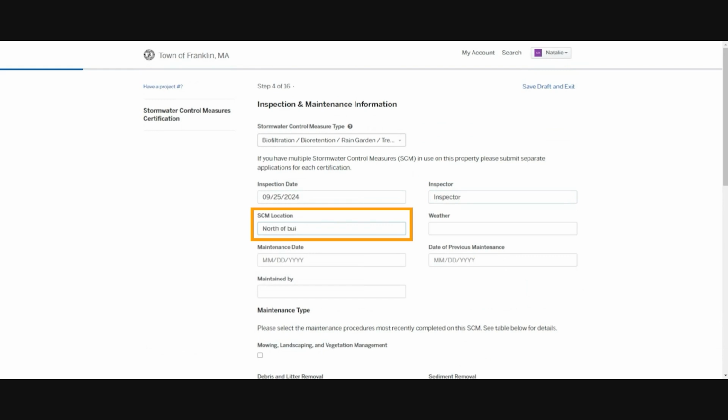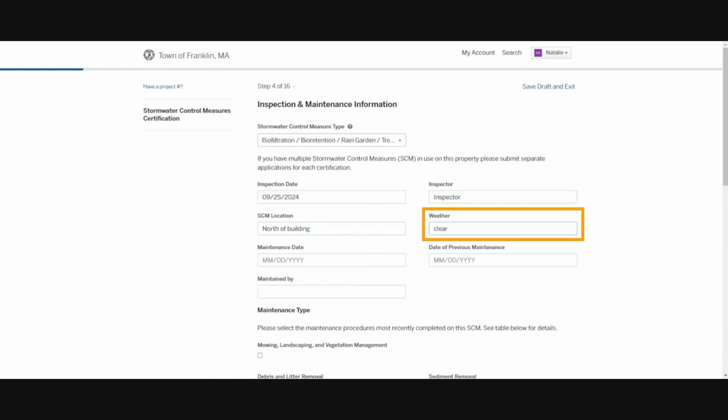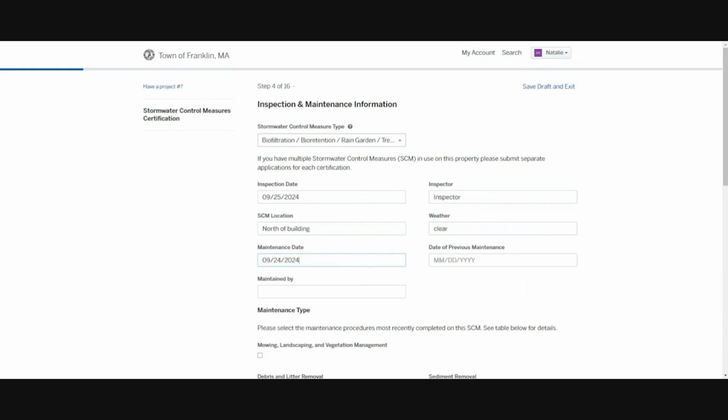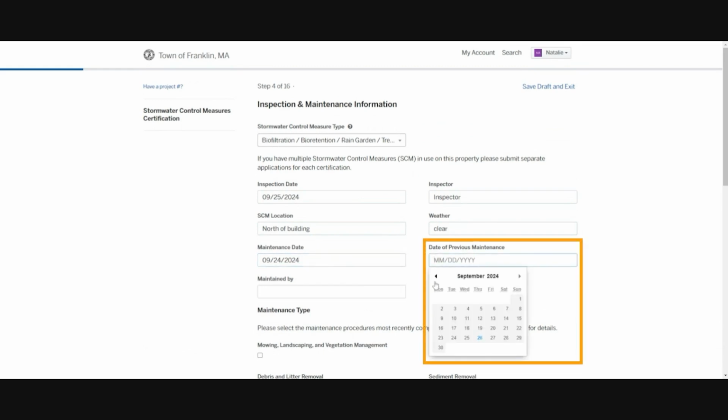And just the location on the property where your stormwater control measure is located. Whether we're looking for whether it was clear or whether it was rainy. And you want to put the date of the most recent maintenance. So we'll say that that was earlier this week as well. And previously, we're going to say that we did some work on this one in the springtime.